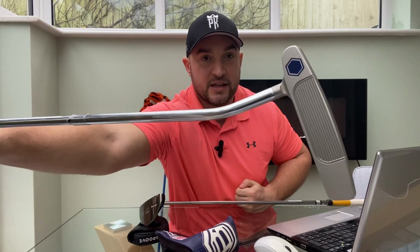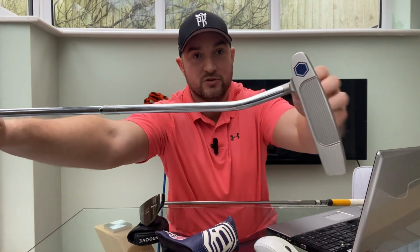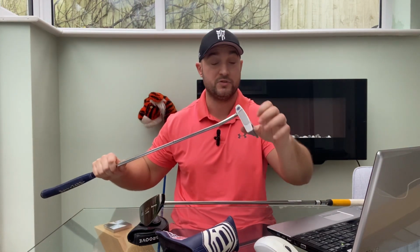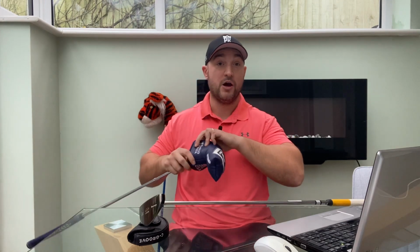You can see there, the slots there, the same sort of milling in the front, where you have those sort of lines, a bit like the grooves. Bettinardi use it, and to be honest, this putter's in my bag and I absolutely love it. So that technology, even though Yes isn't going anymore, is actually still continuing. That just shows a sign of how good they are.